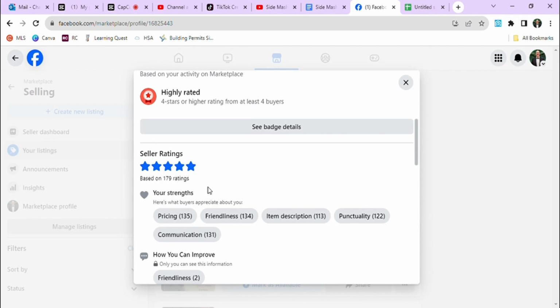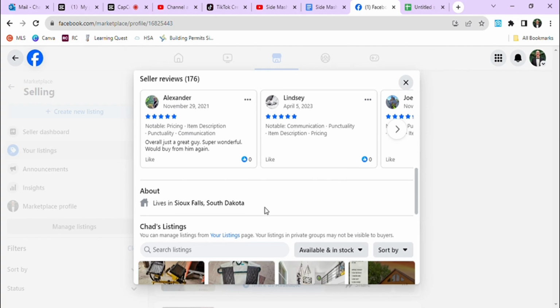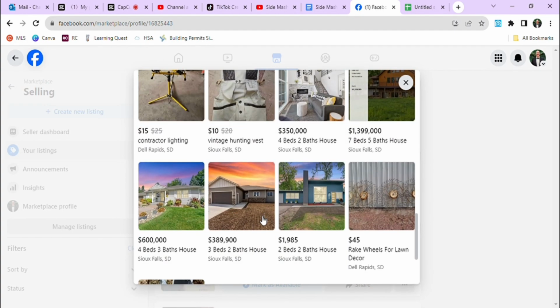So this profile has not quite 200 5-star ratings. These are the things that people said I did well: friendliness, and then reviews. Here are some of my current listings. One of my side hustles is real estate, and so I like putting some of the houses I have for real estate on there, and then a couple of other random things.